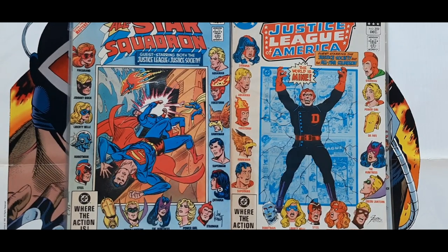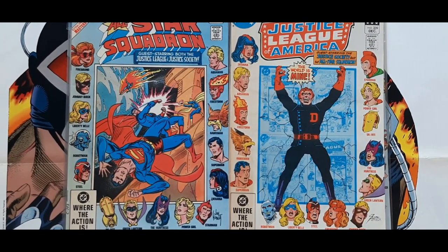Awesome. Truly pumped about that Superman 204. Fantastic addition to the collection. All those convention exclusives. Thank you, Mags.